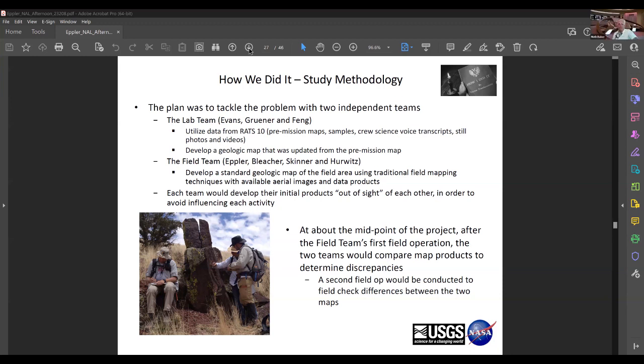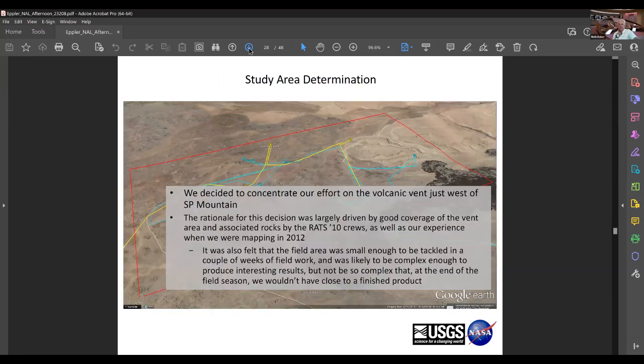The next step, once we decided we were going to do this, was to figure out how to pick the area, because it would be too complicated otherwise. So we chose the SP Mountain area, one because it had a lot of coverage from the RATS mission, and two because we had about 2 weeks to do the field work. So again, going back to our ugly purple geologic map, that's where we went. You see the red outline there, that was our field area. That was what we would take apart and see what was going on.